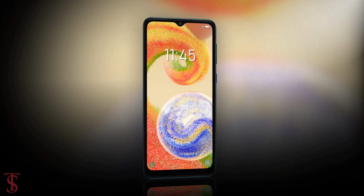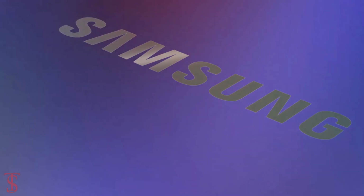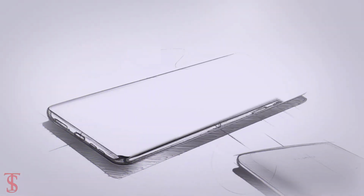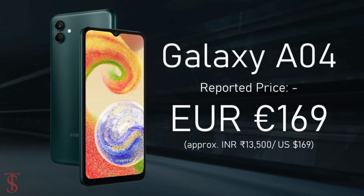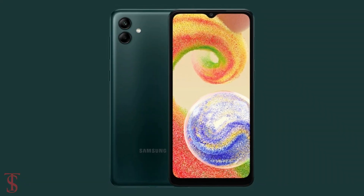Now talking about the pricing and availability details. Unfortunately, the company hasn't revealed the pricing details of the Galaxy A04 smartphone at the moment, but as per a previous leak report, the phone is said to be priced around €169 in the European market, and it will be seen in black, white, copper and green color options.